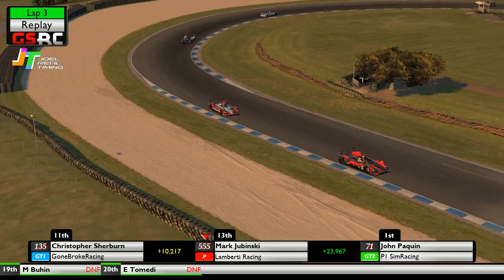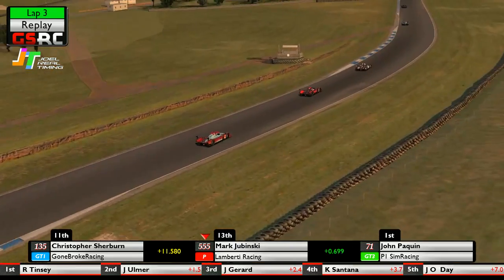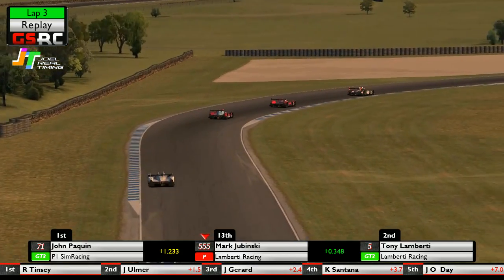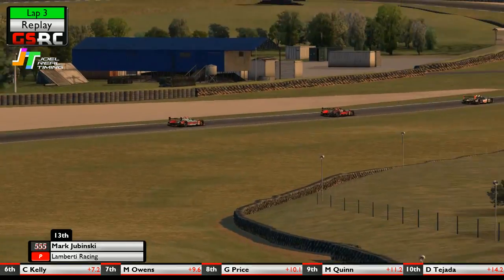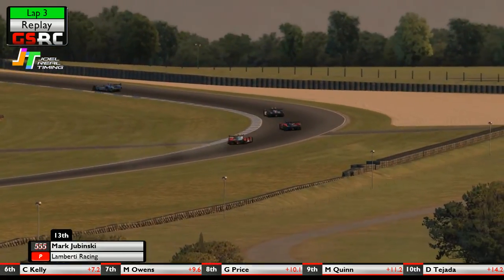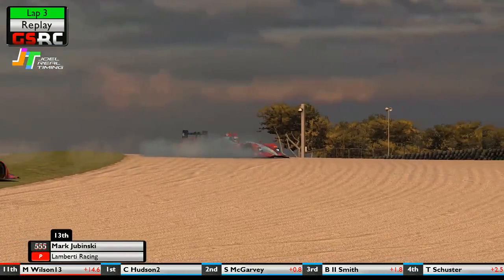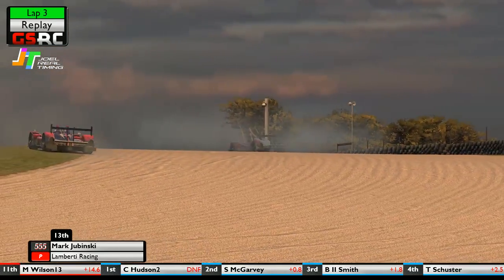Oh, and guys, we have Chase Hudson off and parked right now. Chase Hudson looks like he could be done. We're going to get to that in a moment as we watch Jubinski. What happened was Matt Quinn spun in front of Jubinski, and then Jubinski collected him, and Quinn is also out, so both of those cars made contact.